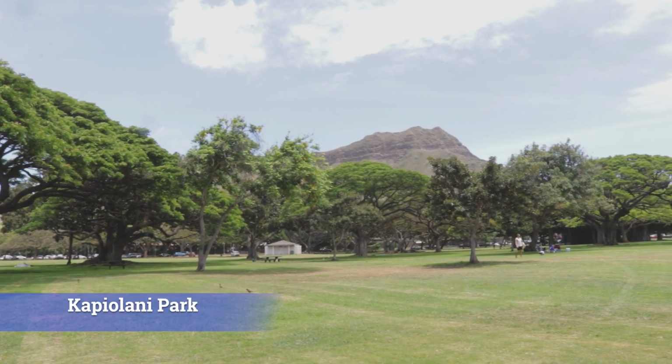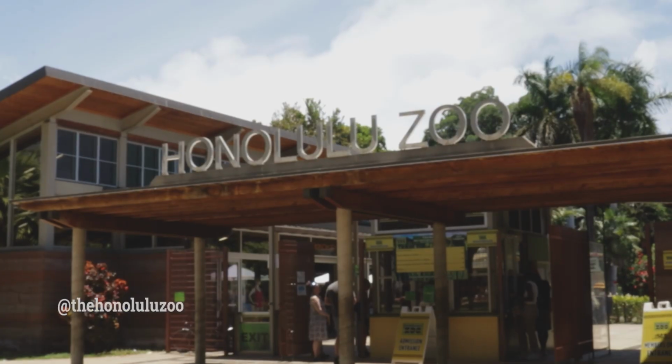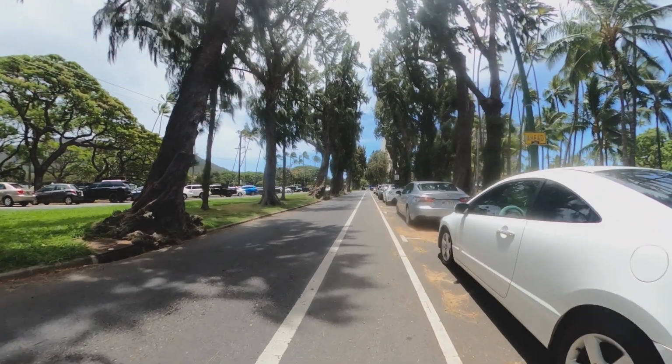Cruise through Kapiolani Park, the island's oldest park. It's massive, shady, and full of aloha. Got a little more time? Swing by the Honolulu Zoo or Waikiki Aquarium, both right along your path.